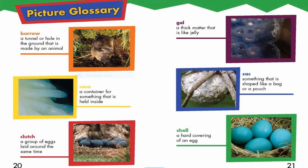This is a picture glossary. A picture glossary is located at the back of the book, an alphabetical listing of important words from the text with definitions. So we have the word burrow and the definition along with the picture. We have the word case, clutch, gel, sac, and shell.